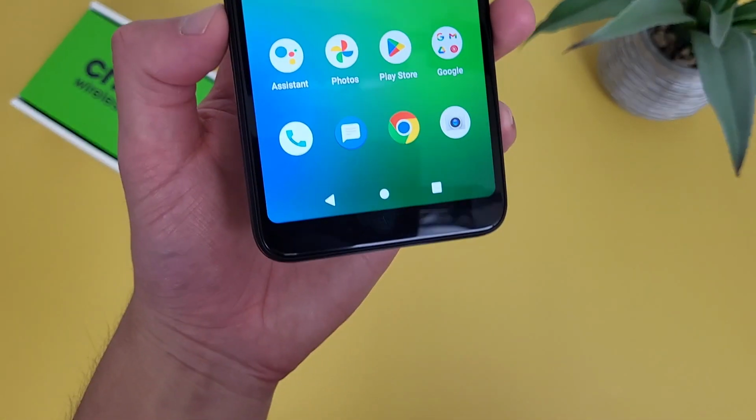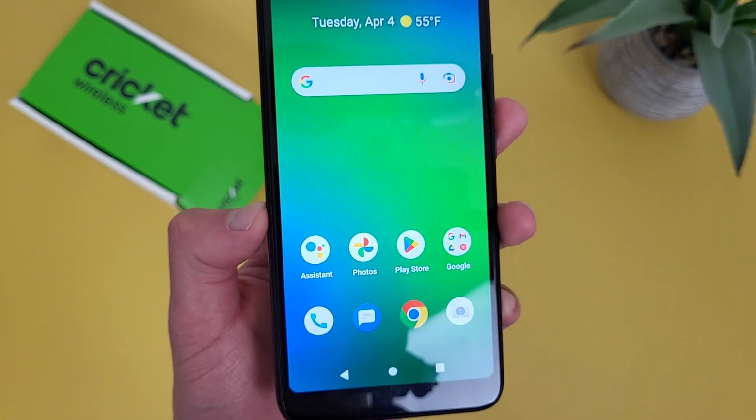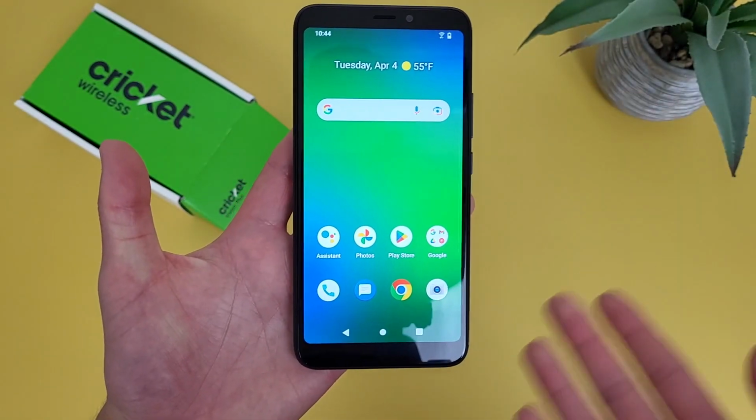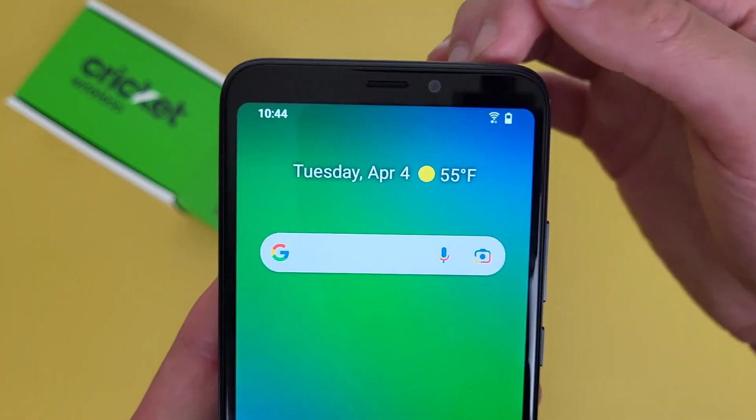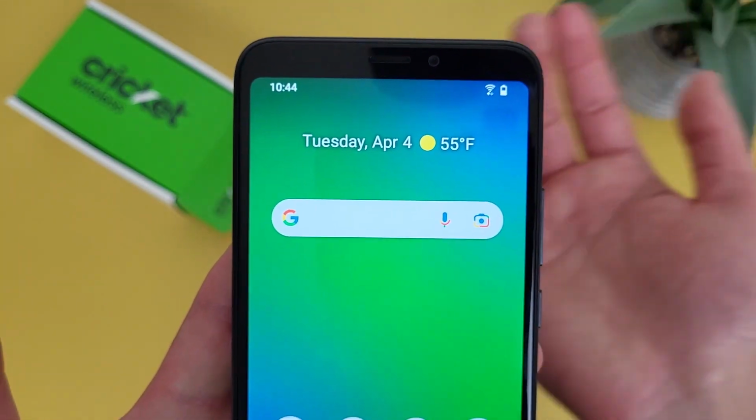Now taking a look at the overall design, it's definitely more of a basic, old school kind of lower end phone. It has kind of a boxy look on the screen with the slightly thicker bottom bezel and the almost identical bezel at the top, as well as having a front facing camera in the bezel and no water drop notch or anything like that.